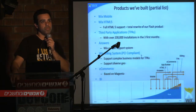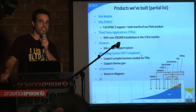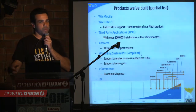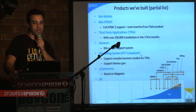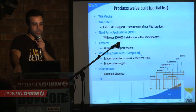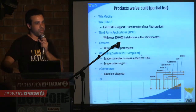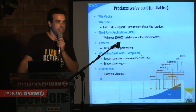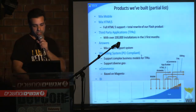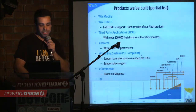We built our own billing system because every geographic location has its own rules and caveats. And this also helps us support the third-party billings. We built an e-commerce system which is based on Magento, and a BI system which is based on Hadoop. Yeah, that's pretty much it. We have lots more products which I don't want to brag about.